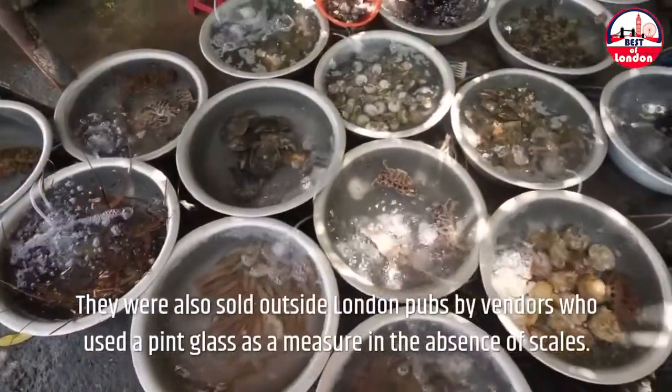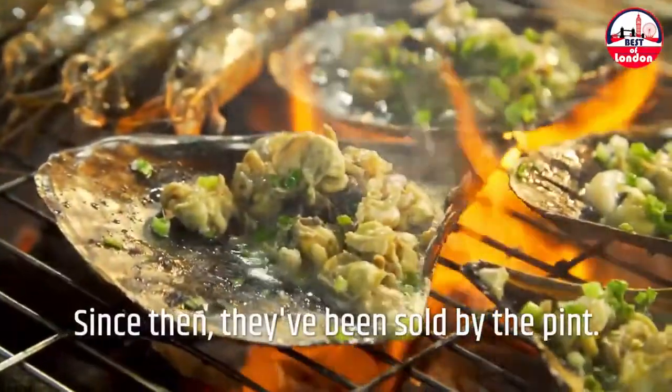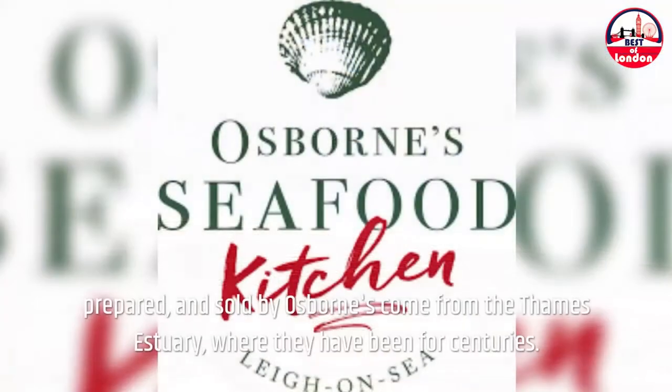They were also sold outside London pubs by vendors who used a pint glass as a measure in the absence of scales. Since then, they've been sold by the pint. Cockles can still be found growing wild along the British coast, but the cockles gathered, prepared, and sold by Osborne's come from the Thames estuary, where they have been for centuries.